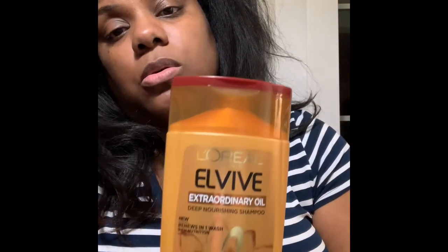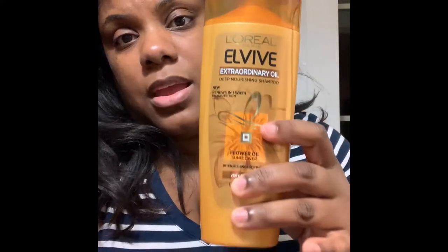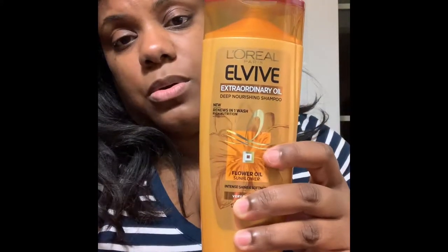So the products that I'm going to use are here. I'm going to be using the L'Oreal Elvive Extraordinary Oil. This is with the flower oil. Nice smell to it. Sunflower intenses shine and softens. It definitely works very well. I used it on my daughter's hair and it definitely softened up her hair. It does help with dry hair.